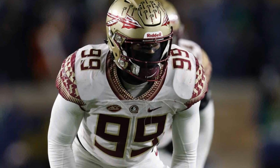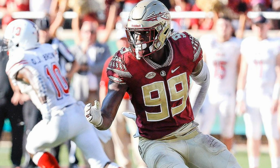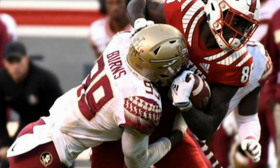He does have more than one move, which I really like. He has this go-to where it's a little jab move and then he'll go inside or outside. He can also hit you with a Dwight Freeney spin move as well. But I think he could learn how to tie those moves together when one gets defeated.